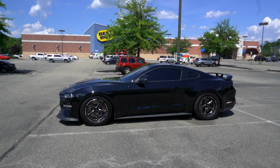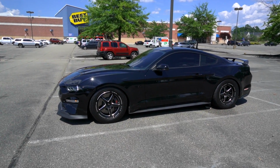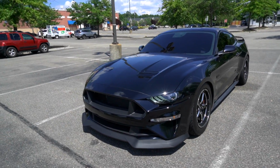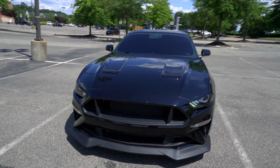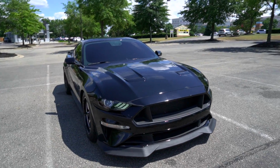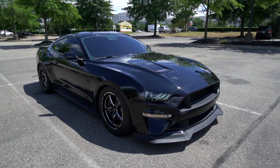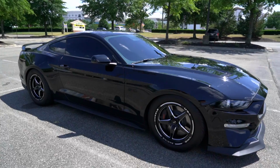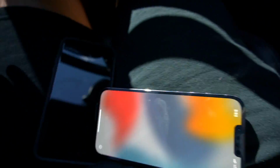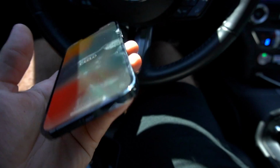Just got here to Best Buy, so I figured I'd give you guys a nice little walk around just to show off how sick it is. It really complements the car with that VMS drag pack. And not to mention the Cervini grills. Again, go watch that video. Please watch it all the way through. But let me know what you guys think about this. Nothing like taking a Best Buy trip and just absolutely blowing money.